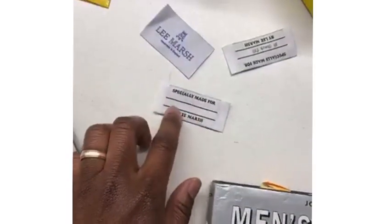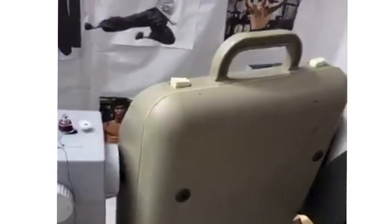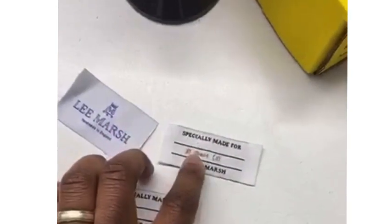For the customer ones, basically, I will type in the customer's name. This is a sample one. This one I did for a stock model. So this is how it's typed out, basically. And this is what I use. I use a really old school typewriter. I think I picked it up for like 50 quid off eBay. I just have to line it up, and then it types out.